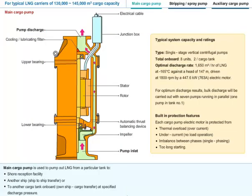Main cargo pump is used to pump out LNG from a particular tank to a shore reception facility, to another ship (ship-to-ship transfer), or to another cargo tank on board (on-ship cargo transfer), at specified discharge pressure. Typical system capacity and ratings. Type: single-stage vertical centrifugal pumps. Total on board: 8 units, 2 per cargo tank.